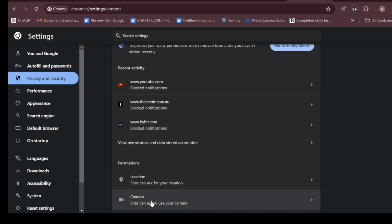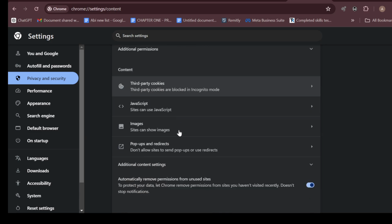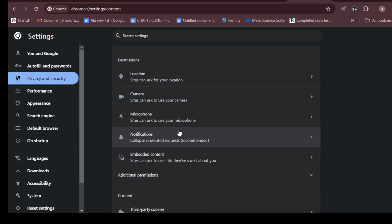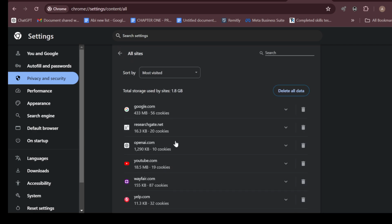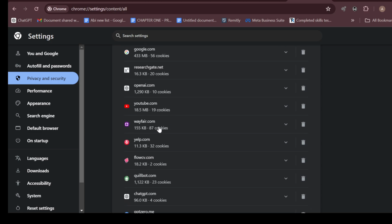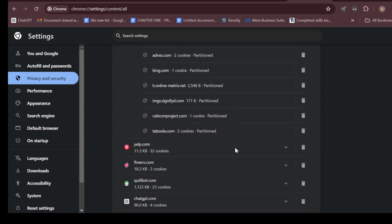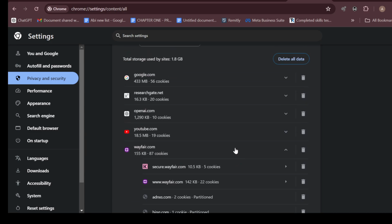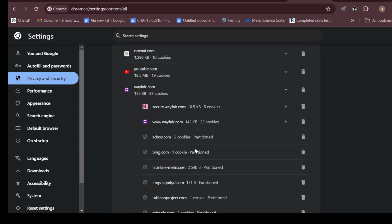On the site settings page, you can see so far there are sites that have been blocked from sending notifications. So in order to block Wayfair, all you need to do is to click on view permissions and data stored across sites. And then you can now go ahead to select Wayfair, as you can see. And then by selecting Wayfair, you can see the different things done on Wayfair. You can decide to delete the data if you want to, or you could just leave it.